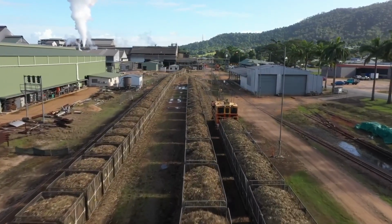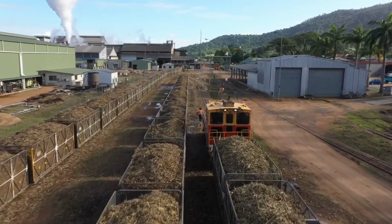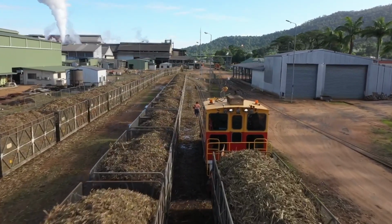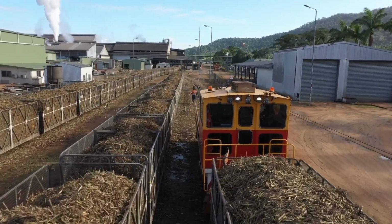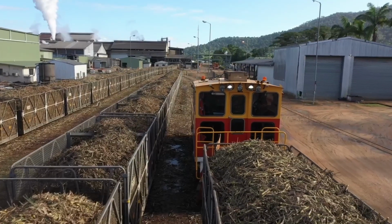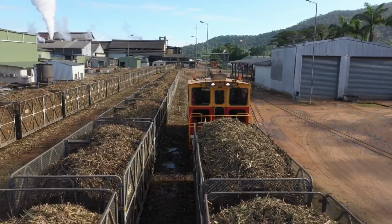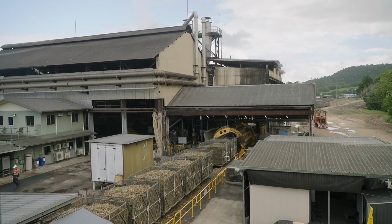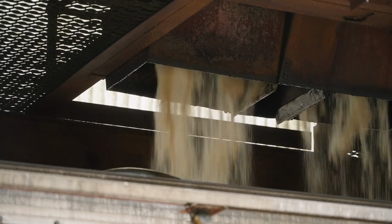The digital traceability platform works by collecting data and information from important points across the supply chain, including the sugarcane grower, the sugarcane harvester, the trains and trucks that transport the sugarcane to the mill, the sugar mill itself that makes the sugar, the sugar terminal that stores all the sugar, and then the ships that take our sugar to the overseas customer.